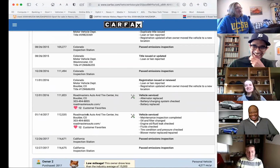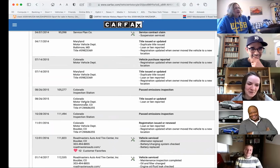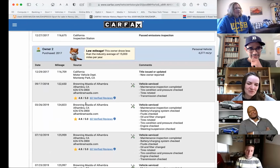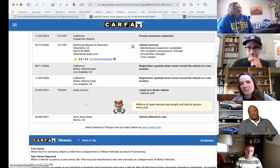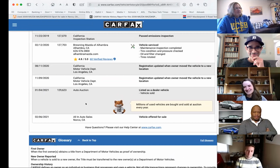It went from Maryland to Colorado. It was registered in Colorado, and now it's in California. So it's been slowly migrating across the country. That's nice. Yeah. There are probably still drugs stuffed in the fenders and the spare tire section.